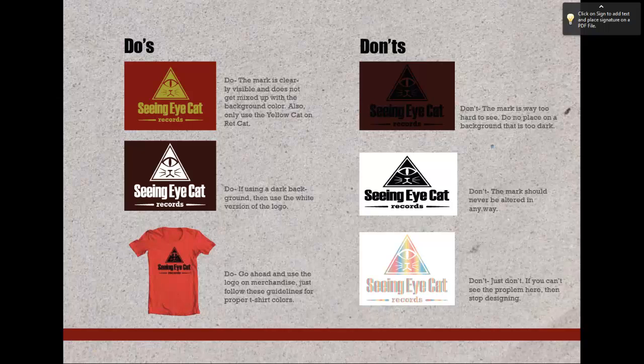That first do with the yellow logo, that is possible. Just use it sparingly. We're pretty laid back about these sort of things. Don't add any sort of gradients or anything to the logo. That just looks terrible. And make sure that the background isn't darker than the mark itself.